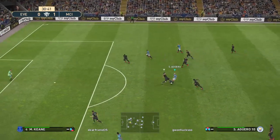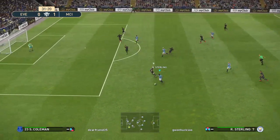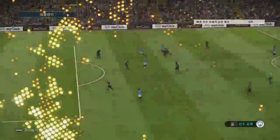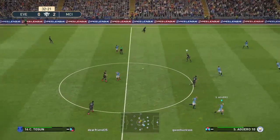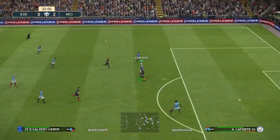And it's Aguero. And that's well defended. Going through. Shoots! In it goes! And this is getting better and better. Swift, incisive, deadly, all done in a matter of seconds.